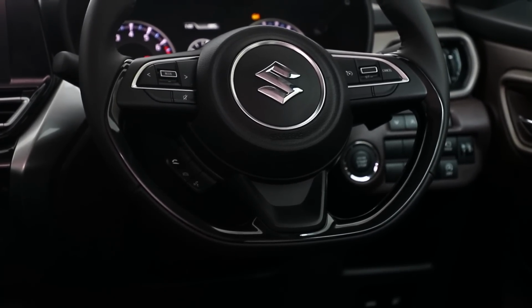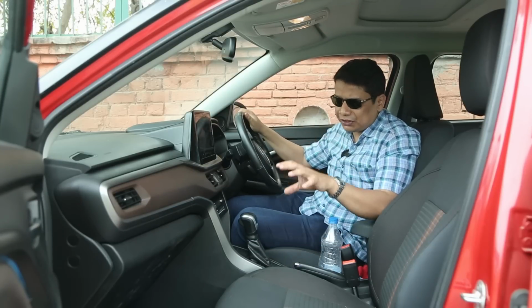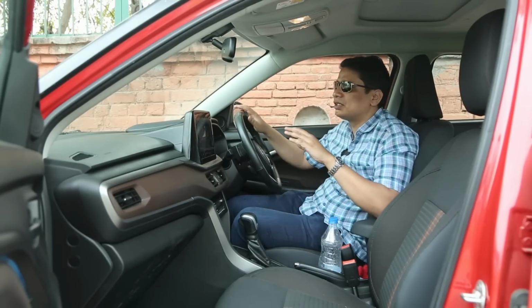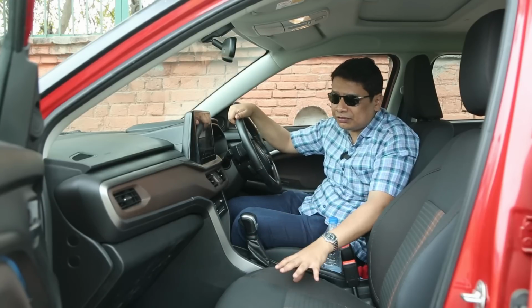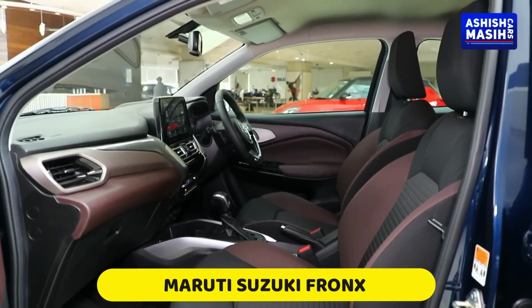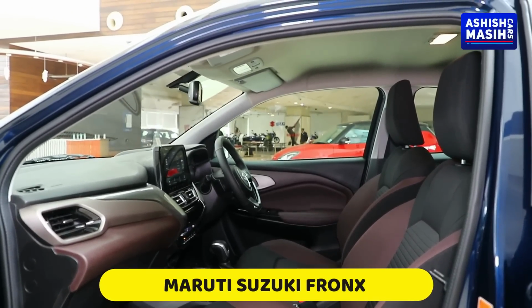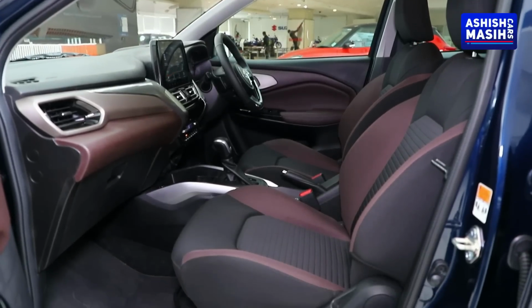Now, which car has the better seats? I think the Fronx, because it's a Nexa product, has slightly better cushioning. The cushioning is slightly better on the Fronx. Even the Brezza is very good, don't get me wrong. Even this car is very good in terms of comfort, overall support, and bolstering. Everything is very good on this car. But the Fronx just seems to have slightly better cushioning and better support in terms of the overall long distance journeys. I think you'll be a little more comfortable in that car.